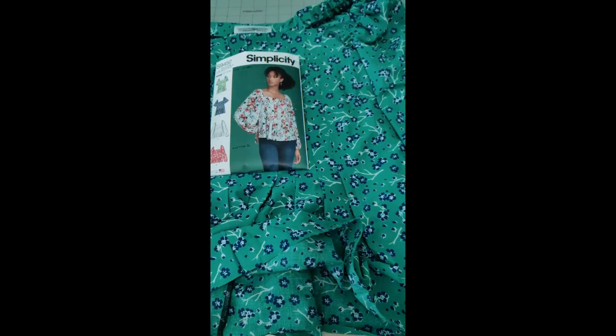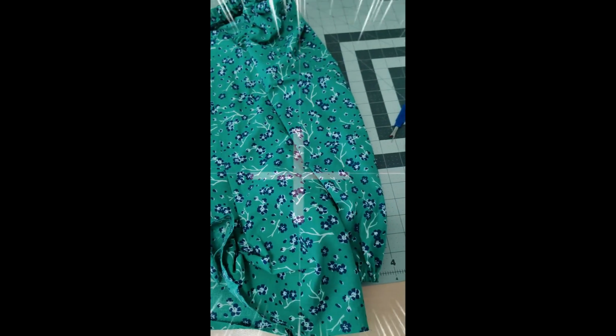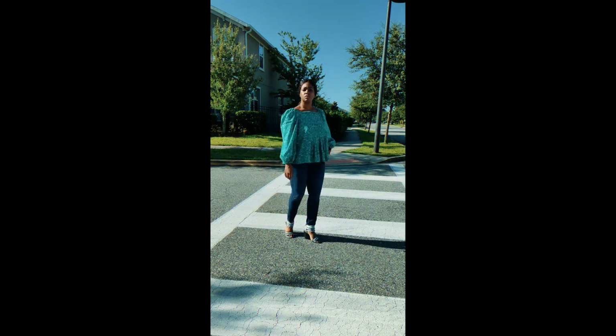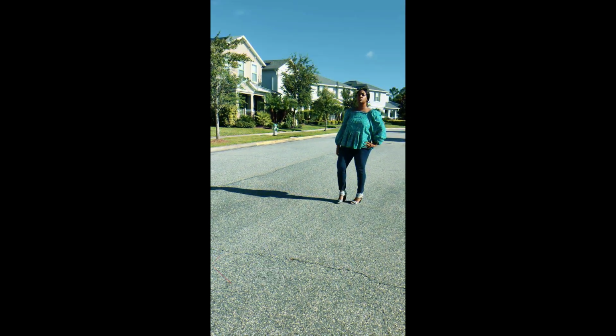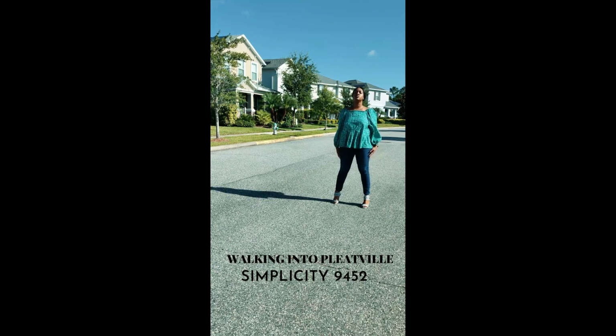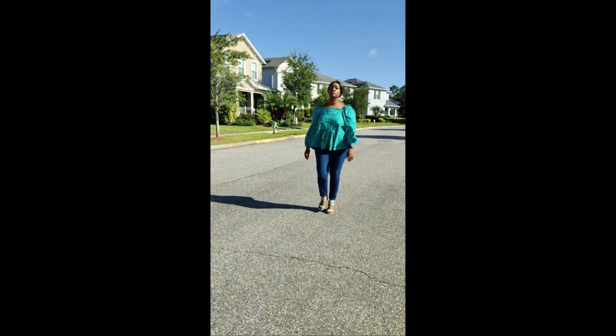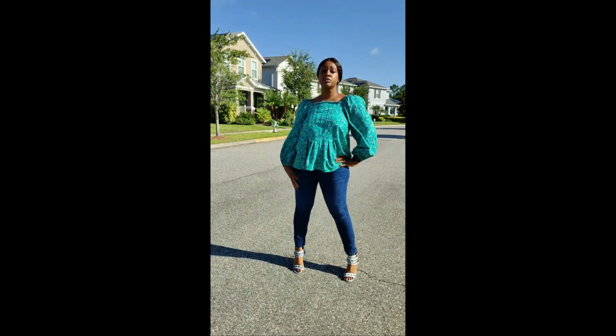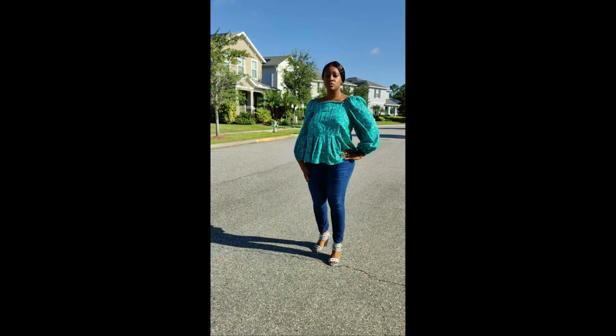I wore it a second time just to see if it was just me for the photos or if it was something I like. And I actually liked it a little bit better because I wore it with black jeans and some black heels. But I may actually give this away to my sister. I'm not sure yet. I might keep it. I'm not sure because I want to add more tops to my closet. So we'll see how that goes.